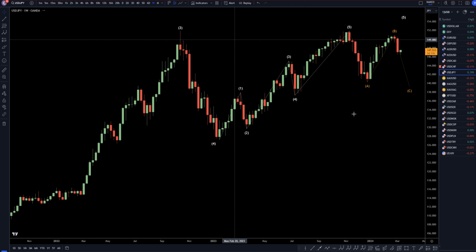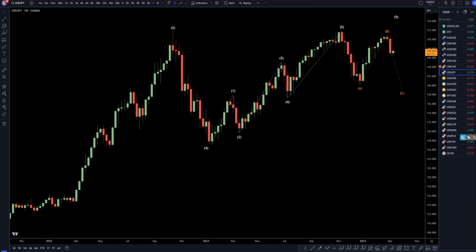Taking it down to the weekly time frame, it does kind of look like on the weekly that this could be an A, this could be a B, and it actually could just keep going down for wave C, which I think is very possible before it does end up continuing up. But when the trend is up on the higher time frames, you have to be careful assuming that something is going to go down, making ABC, because sometimes it just keeps on going up.